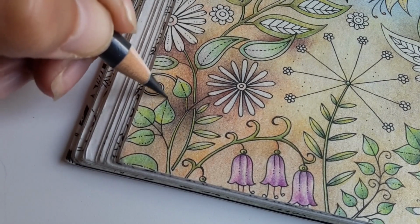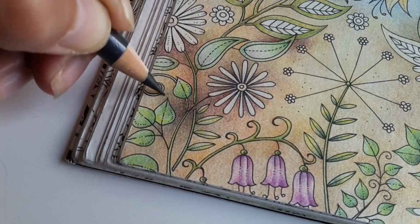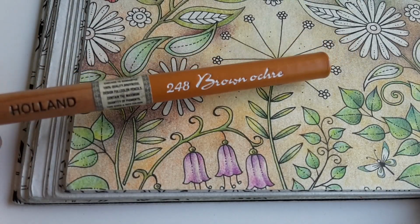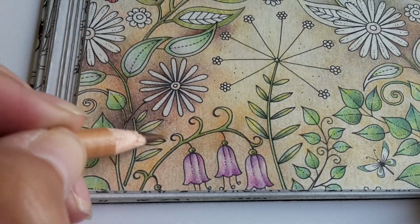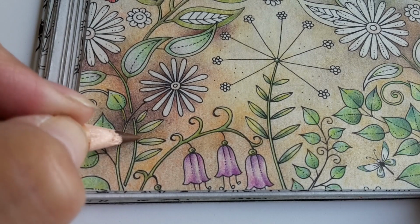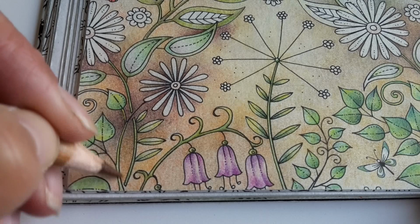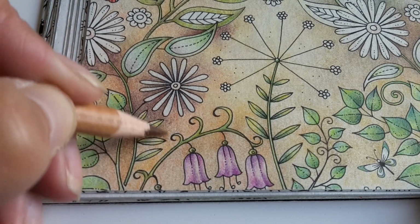It is early August right now, and our garden has matured. And this morning I was having breakfast in the garden. I'm using Bruinzeel brown ochre right now. And while having breakfast in the garden, I noticed that there is a smell of autumn in the air. Last night we had a rainstorm and the garden was still a bit moist, and you could smell autumn.